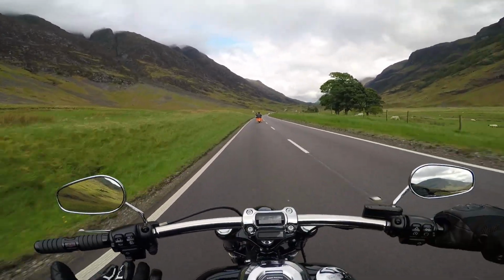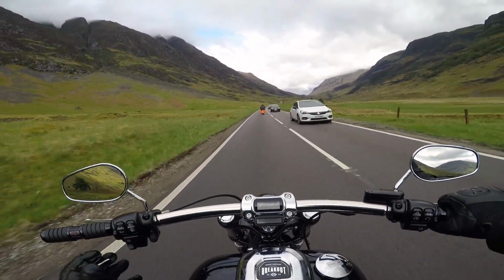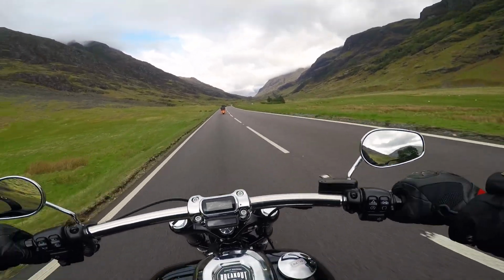This one's also fitted with a Jekyll Hyde exhaust. So this button here, you press that and an exhaust valve opens, and it makes the bike sound like this.